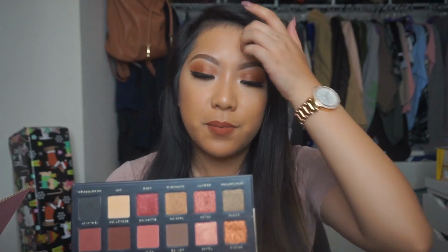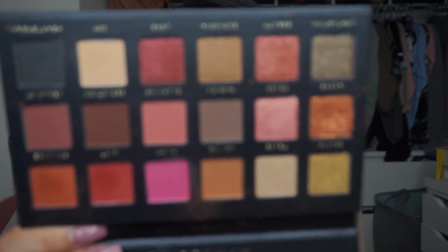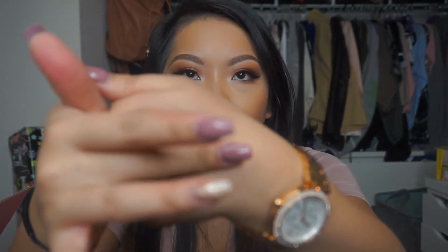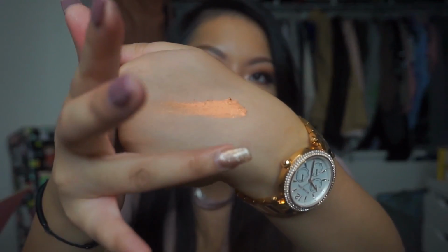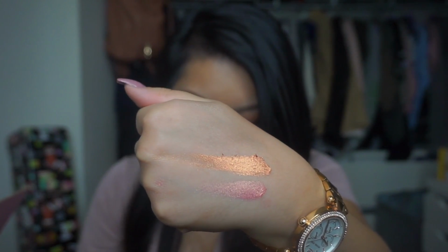Just like the Subculture palette, the Huda Beauty had so-and-so reviews. Some are good, some are bad, and it's a $65 palette, so I did not want to pay that much for a palette that had a ton of bad reviews. So I was really excited to get this, and I'll do a couple swatches of the glitter ones for you. So I have Adore, and then I have Crush, and then I'll do a matte one.